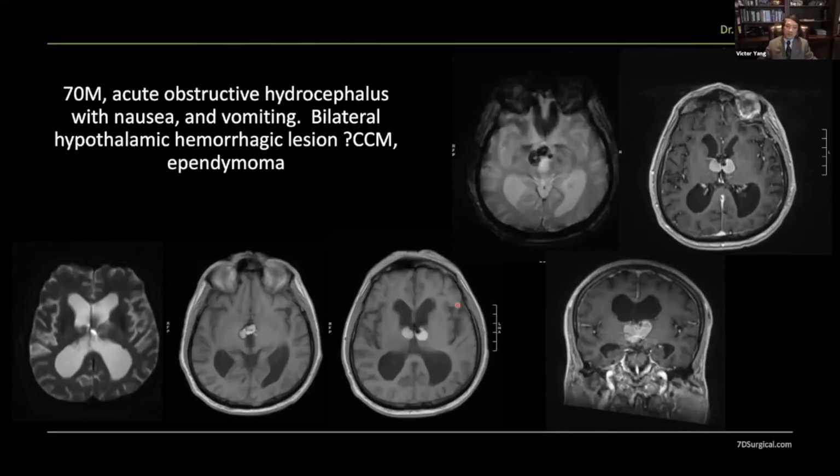So what we had is a 70-year-old male who had acute obstructive hydrocephalus, and he presented with nausea and vomiting. Our radiologist has gone through a detailed analysis. I'm showing you the MRI scans with multiple sequences here, and the differential diagnosis provided for us was a hypothalamic hemorrhagic lesion. And they question whether it could be a cavernous malformation, or could this be an ependymoma. The reality is the patient has acute hydrocephalus and he needs a surgical resection.